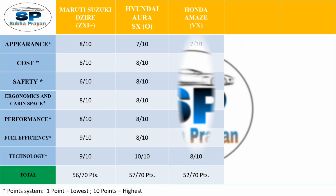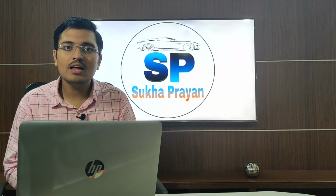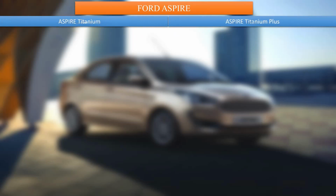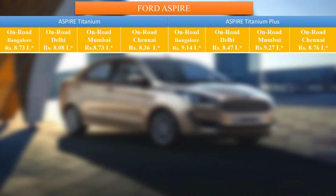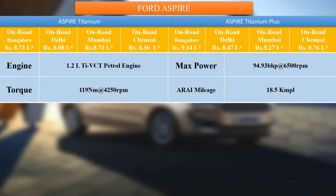If you have a look at the Honda AMAZE VX petrol variant, the vehicle scores either 7 or 8 on all these parameters. Therefore, the total would sum up to 52 points out of 70 points. Now speaking about the next car, which is the Ford Aspire, we have the Titanium and the Titanium Plus variant that is powered by a 1.2 liter petrol engine that develops 94 bhp of power and 190 Nm of torque.